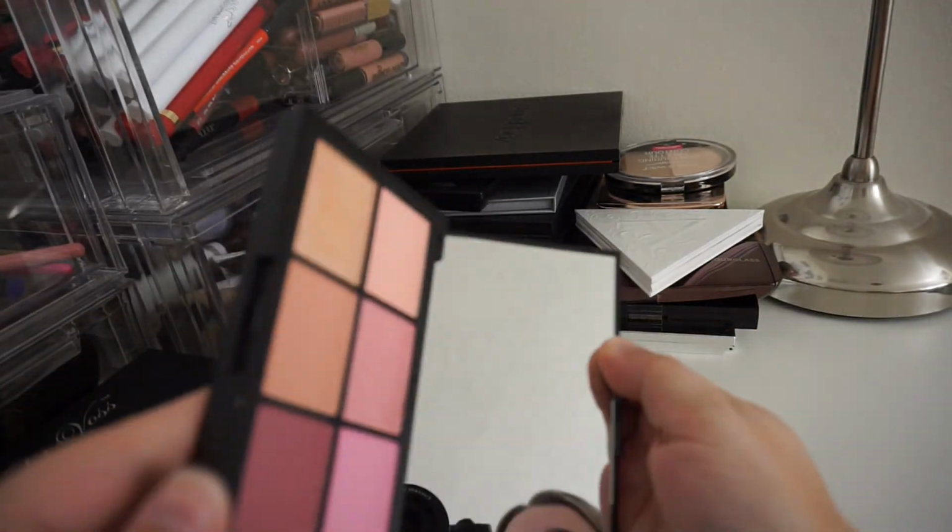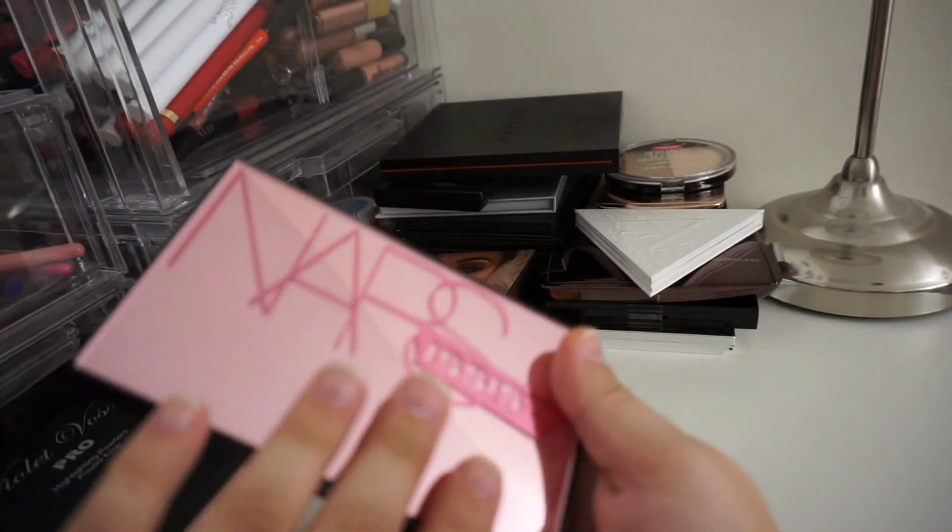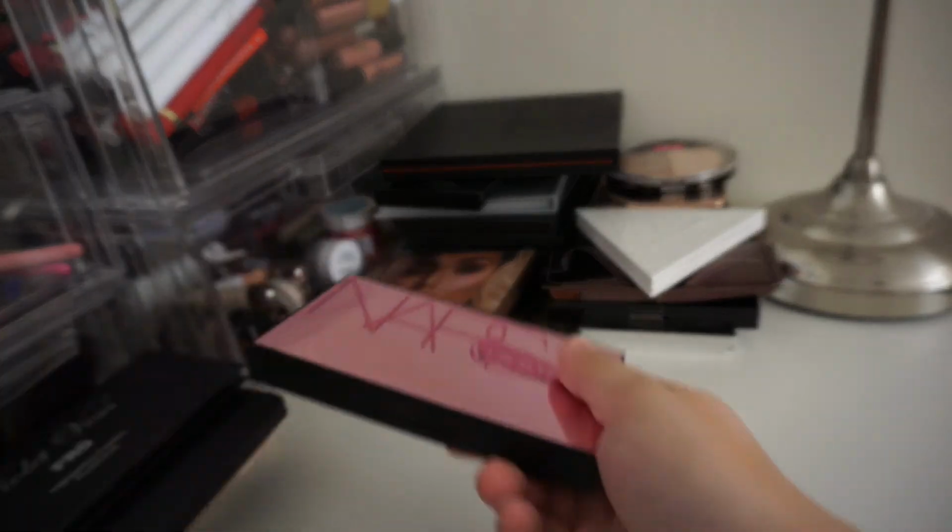I love this palette. It's staying. I think NARS blushes are some of the best for sure, so this guy is staying.